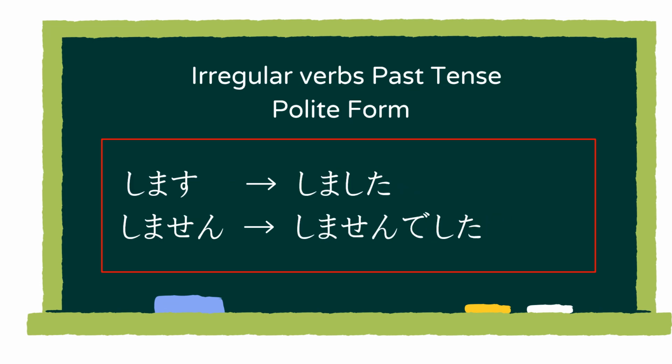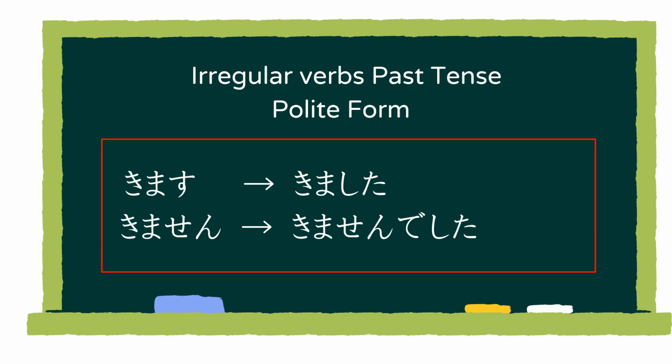Let's check irregular verbs. Shimasu will be shimashita. Shimasen will be shimasen deshita. Another irregular verb to come is kimasu, kimashita. That's affirmative. Kimasen, kimasen deshita for negatives.